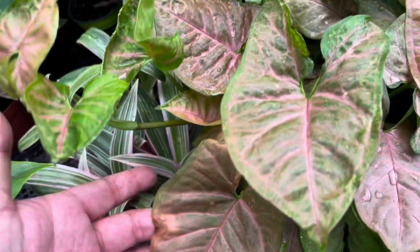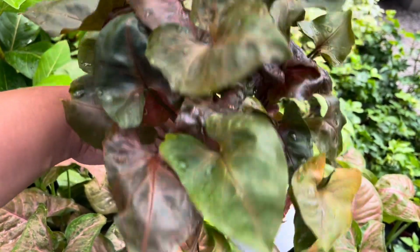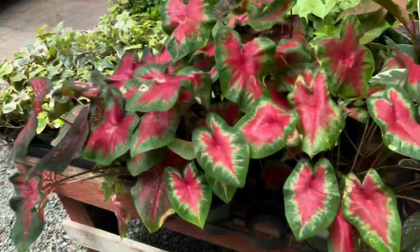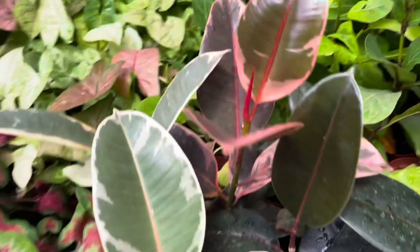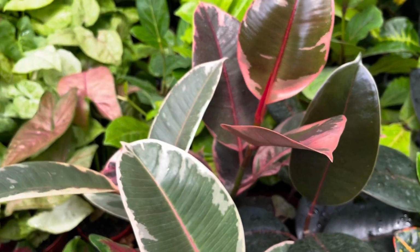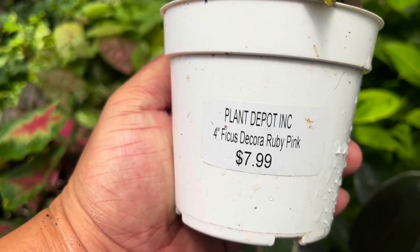These are a little more even in the splashing. This is a pretty color. Is this the Syngonium Candy or the Maria Illusion? One of the two. Either way though, this is $6.99. Beautiful, deep color. Right next to these caladiums are these Ficus burgundies, and these are $7.99. Ooh, there's a Ficus ruby too. See, the Ficus ruby is like a pink or reddish Ficus tineke, which is that one. It's like the white variegated ficus rubber tree. Let's see if they're the same price.